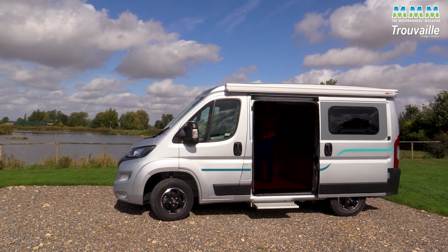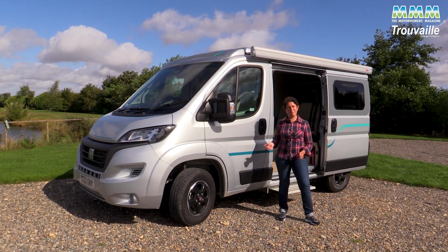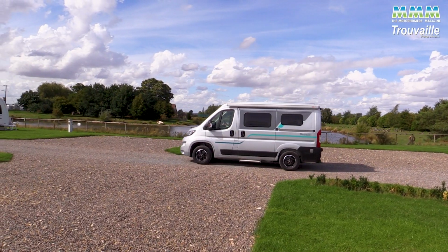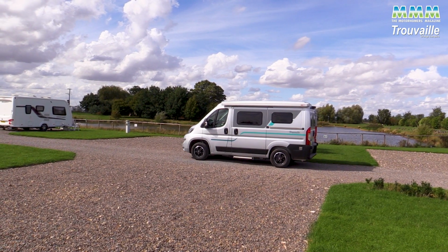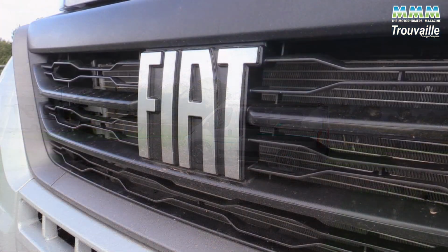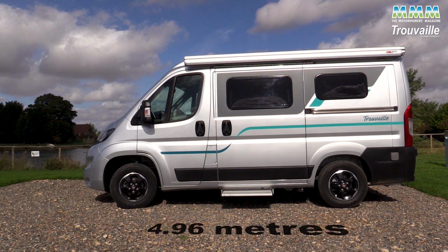You can have the Trouvaille in a high top or a pop top version, and what's interesting about the Trouvaille is that Richard Tomlin of Orange Campers designed this camper van to appeal to people who like the Volkswagen Transporter camper vans with a typical layout but are looking for that little bit more space. So what's interesting about this camper van is that it's based on the Fiat Ducato and it's a short wheelbase. Now the short wheelbase is 4.96 metres.